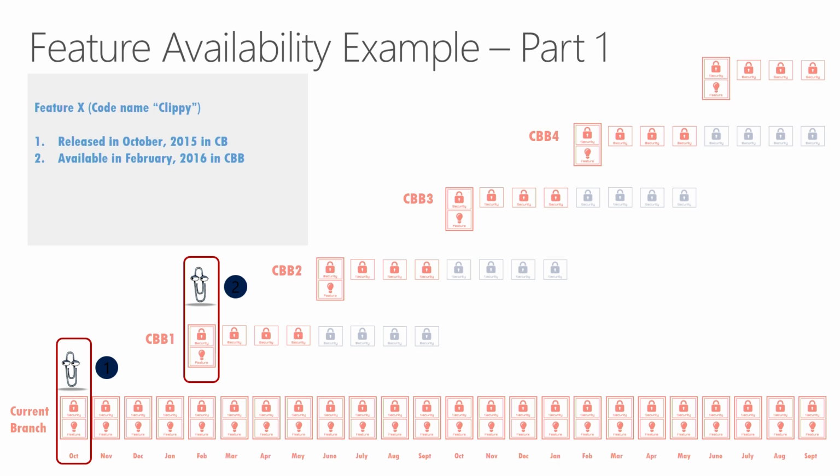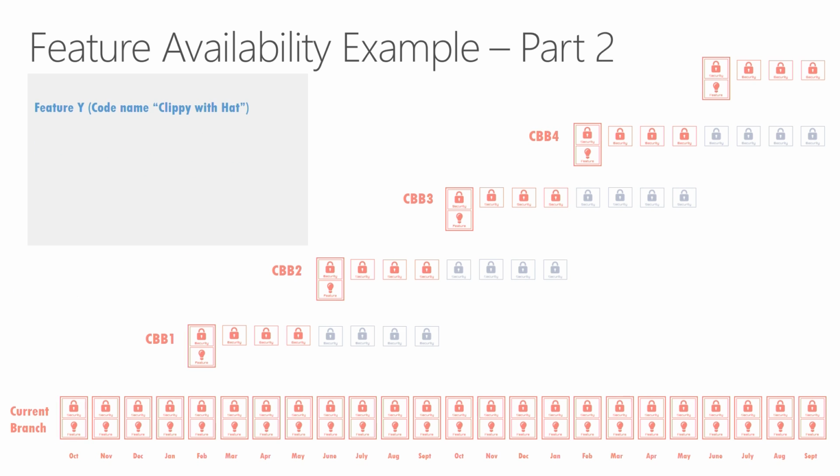Clippy will show up in Current Branch for Business 1. Even though it shows up in Current Branch in October, it'll show up in Current Branch for Business 1 in February. And essentially, Clippy will enter first release. You'll get first release Clippy in October at that same time. And then he'll slowly make his way into CBB1 in that approach. Pretty straightforward.